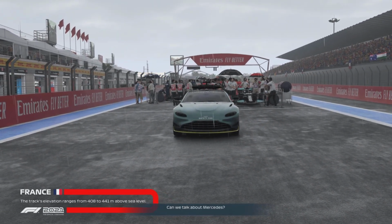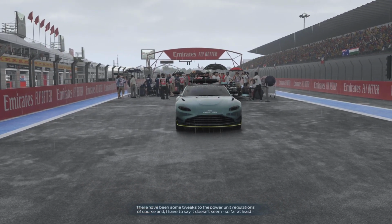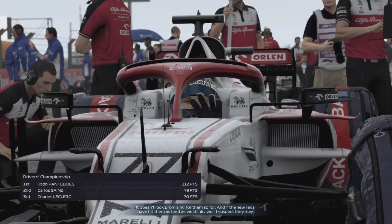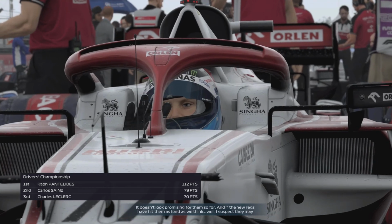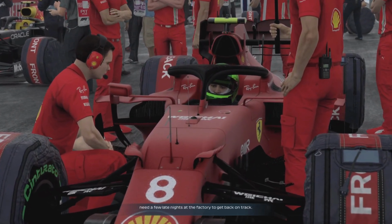Can we talk about Mercedes? There have been some tweaks to the power unit regulations, of course, and I have to say it doesn't seem, so far at least, that they've been able to keep up. It doesn't look promising for them so far. And if the new regs have hit them as hard as we think, well, I suspect they may need a few late nights at the factory to get back on track.